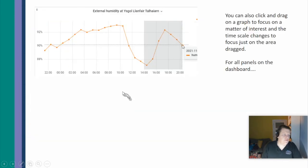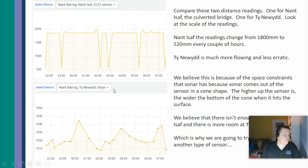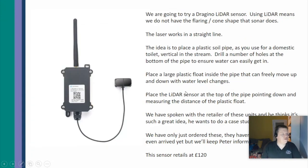And so I'm just going through the merits there of Grafana, which I ended up doing live. And I've mentioned there about the sonar and how the signal actually comes out. So that's why we're going to try this other sensor here, which is a LiDAR sensor, a Dragino unit. What we're going to try and do is place this Dragino unit using LiDAR, because LiDAR is a straight line, so it's a laser or a light.